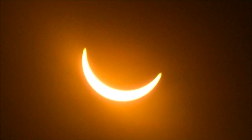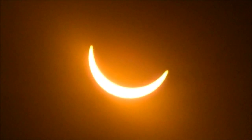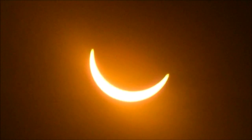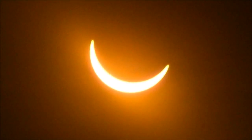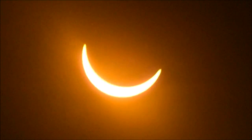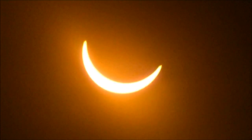Since it's more covered by the moon, there's more glare coming from it, so that's why it tends to come out of focus a lot more easily. Listen to that cattle. Yeah, the cattle's really freaking out. Well, probably not freaking out, but just like it's another night.